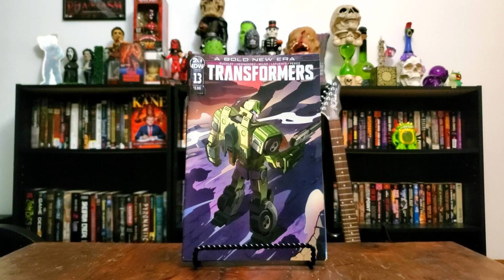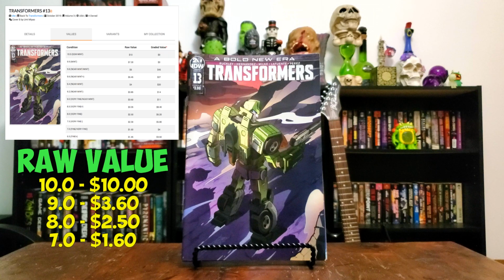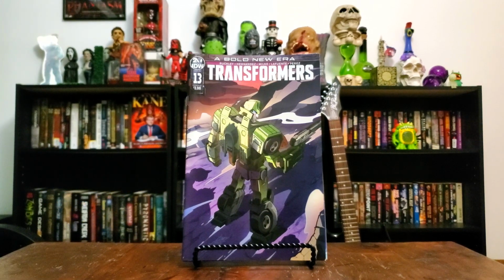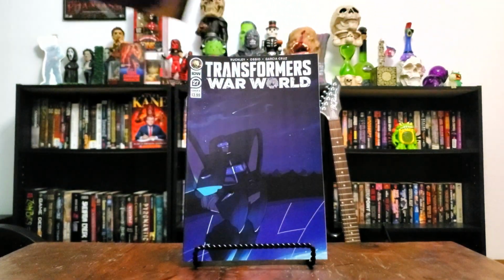More Transformers, issue 13, IDW, A Bold New Era. I was never a Transformers guy either. I think the only Transformers show that I ever watched was Transformers, the Beast Wars. I did like that. I had a couple of toys from the Beast Wars. The Beast Wars was really good, and now they've got a Transformers Beast Wars movie. So that might be the only one that I check out just because it's the only one I'm familiar with. I don't know what it is. You'd think that cars that turn into robots would be appealing to everybody, but it just doesn't float my boat. I don't know what to tell you. But hey, comic books are comic books. I'm happy to have it.